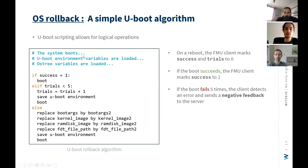So it works with a simple algorithm because U-Boot actually allows for very simple logical operations. We will have two additional variables that are defined by the FullMetalUpdate client, and the FullMetalUpdate client on an update will define success with the value of zero and trials with the value of zero. Success, as you may have guessed, represents the success of the current deployment. So by default, it is equal to zero. And trials represents the number of times we tried to boot.